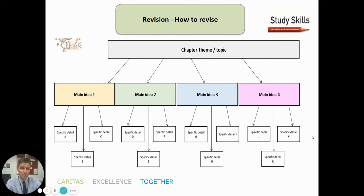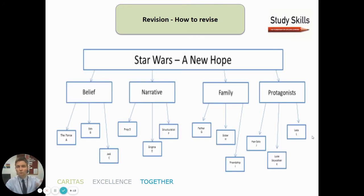This is one of my favorite ones. It's just a variation on the spider diagram. So you have your unit at the very top there, then you break it down into 4 ideas, then you can see it's broken down into more specific detail underneath. So there's one, for example, on Star Wars that someone was doing for media. You can see Star Wars, A New Hope, episode number 4, broken into 4 main areas for their revision. And then those 4 main areas are also broken down even more into different characters. It just helps you to categorize information and put it into different factors.